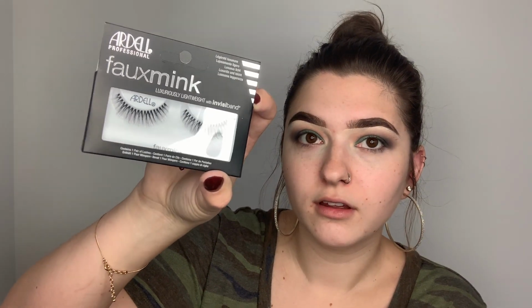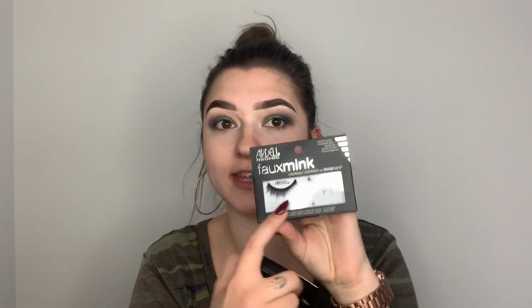And then I got 2 more Faux Mink. I got the 812 and I got 810. So these are definitely more dramatic. I think I might actually play with these today. I feel like this might match the look.